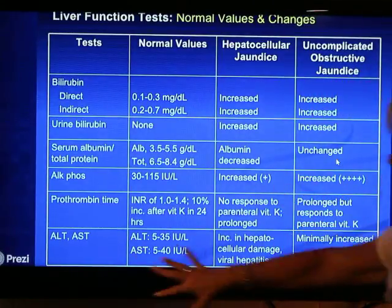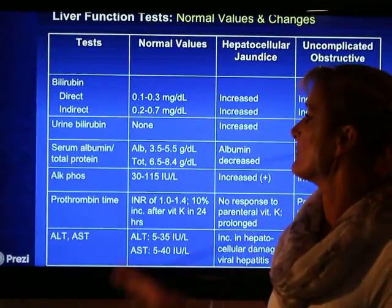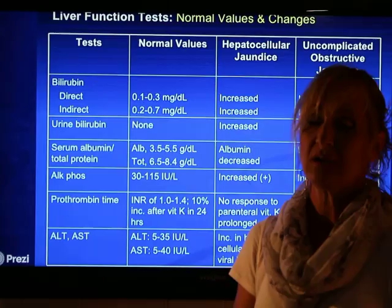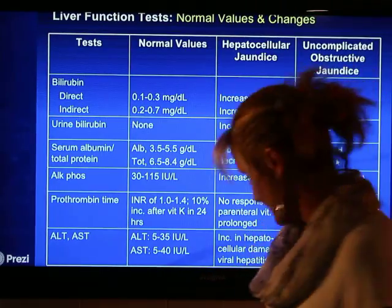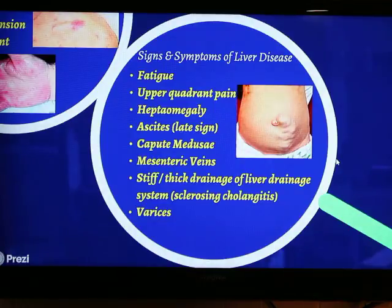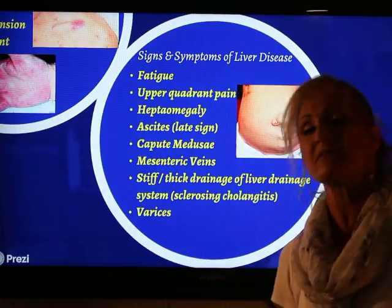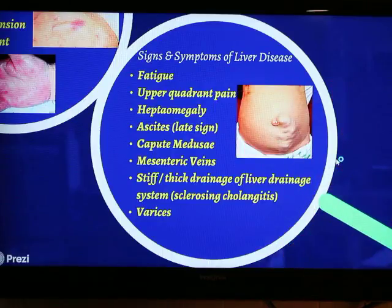So those are some of the liver labs that are important for you to know. You're probably going to see some of those on both my test and on NCLEX, because those are important ones to know. So next, let's talk about what are some signs and symptoms of liver disease. How do you know that your patient's having some trouble with their liver?